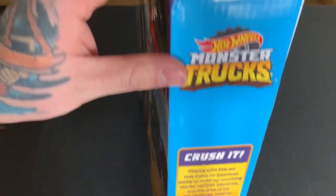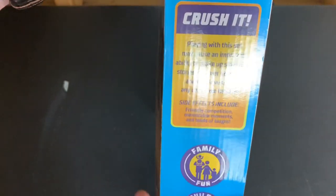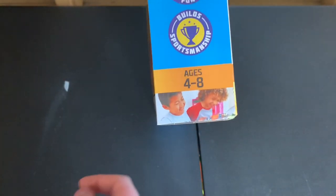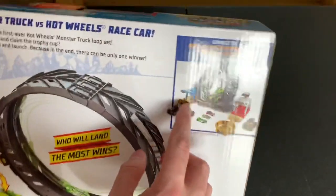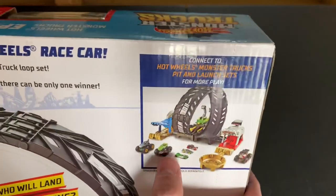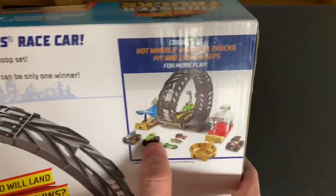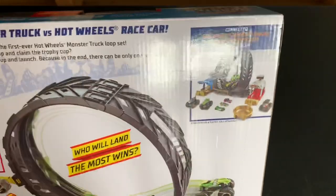On the side you have monster trucks, crush it. If you guys want to read that, go ahead and pause the video. Family fun, builds sportsmanship. Again, ages 4 to 8. On the other side you have monster trucks and a picture of the set. Coming along to the back, there are two other sets, both launchers. And if I can find these, I will pick them up to showcase on the channel. But if you have all three of them, you can connect them.